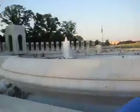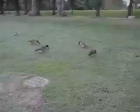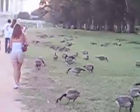Okay, we're right between the Washington Memorial. Oh, let me turn it this way. We're right between the Washington Memorial, and right behind me is the World War II Memorial. And over there, that's Mr. Lincoln's. And the water is actually very stinky. Thank goodness you can't smell it. See, water's funky. But look, the ducks don't care. There are tons of geese all the way leading up to the Lincoln Memorial.